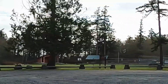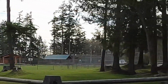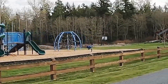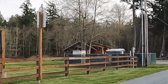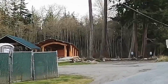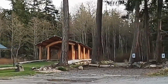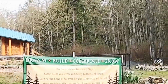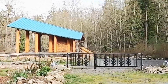Schoolhouse Park is the only park with a sports field and playground equipment. There's not much organized team sports on the island, so you're as likely to find someone practicing their frisbee golf as shooting hoops. This is the gathering place for the 4th of July picnic and other community events. This beautiful stage was built with donated funds, material, and labor. After many years in the making, it was dedicated last summer.